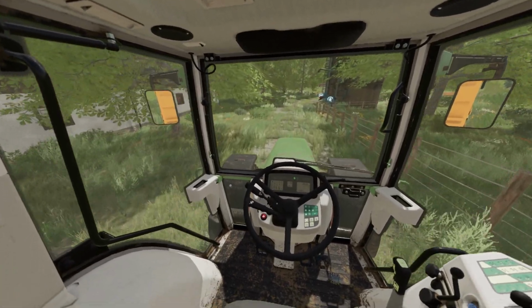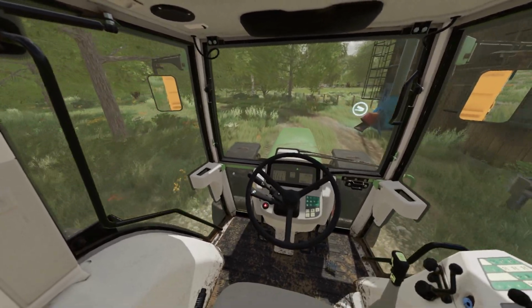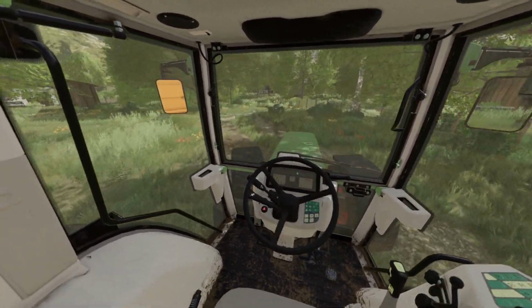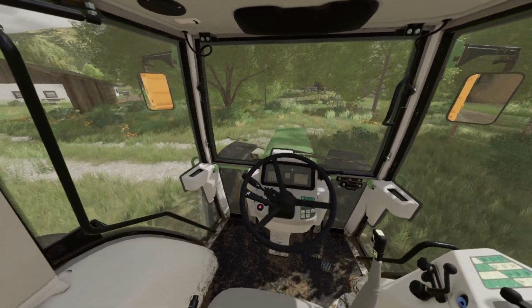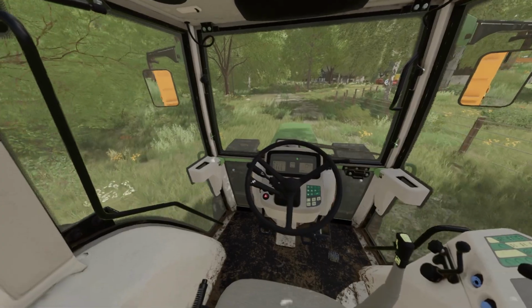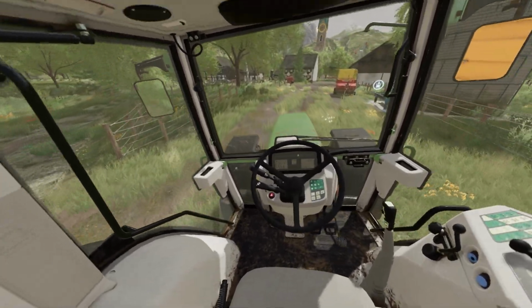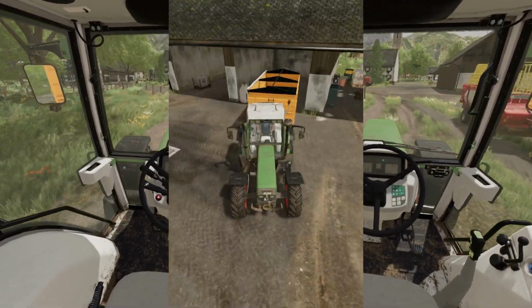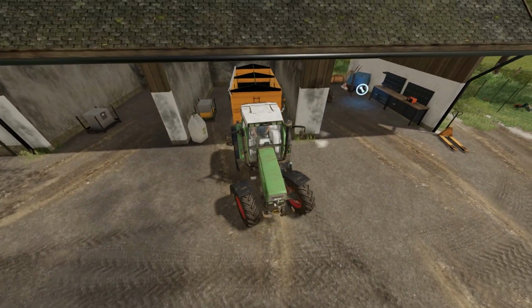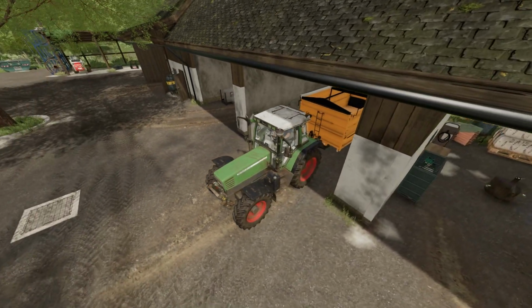We might eventually want to look at getting a larger fluids trailer. It's 3,000 liters, but it is an expense that we don't really have to make right now. We could just do more trips, which I think will be more cost efficient, but not for the long term. Okay, so we're going to get this backed up and put away back here. Good.